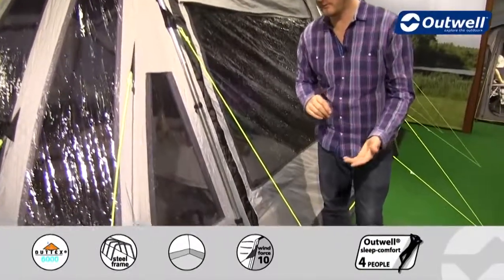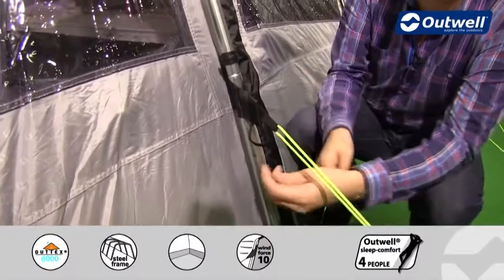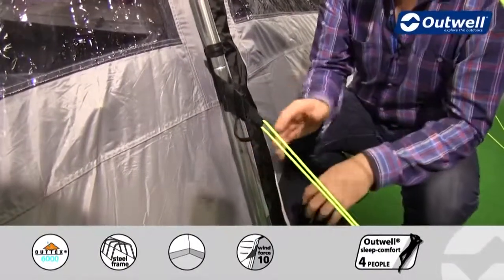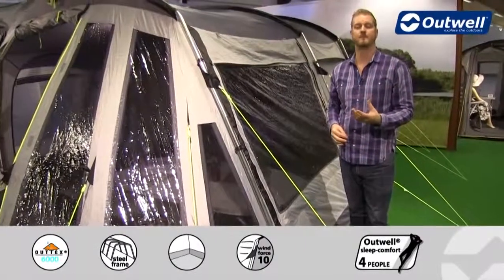The guy lines all have their own retainer, so when it comes to packing down the tent, very simply all we have to do is just wrap up the guy lines and pop them into these little loops here to make sure that the next time you come to use the tent, the guy lines are easily accessible.